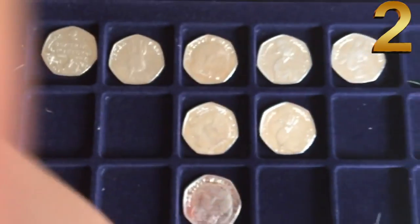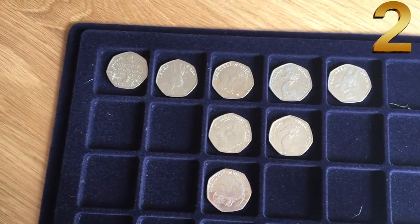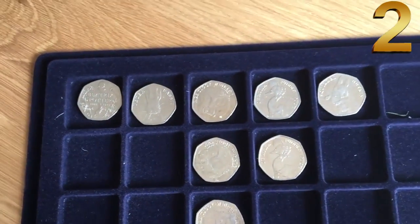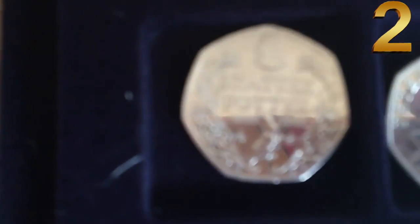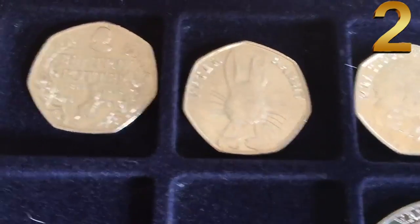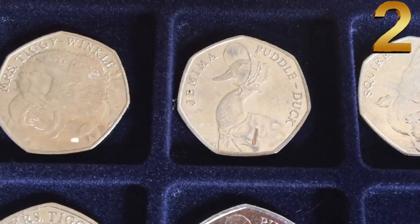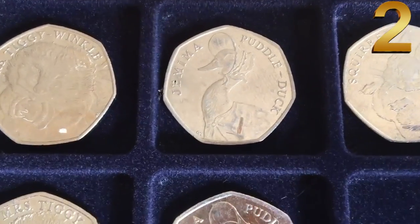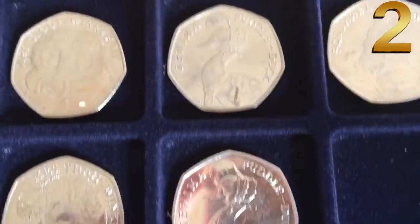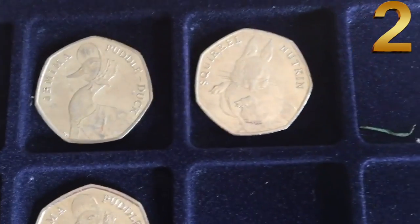Now, the Beatrix Potter set. I have quite a lot. I have one collection that's almost complete. I need three more to complete a second. I'm going to eventually get a book, but I just haven't for some reason yet. Peter Rabbit, Miss Tiggy Winkle, Jemima Puddle-Duck. That one's worth about a fiver. I think it's like £8 actually. I looked the other day. I found that one as well the other day, so I just stuck it in the collection.